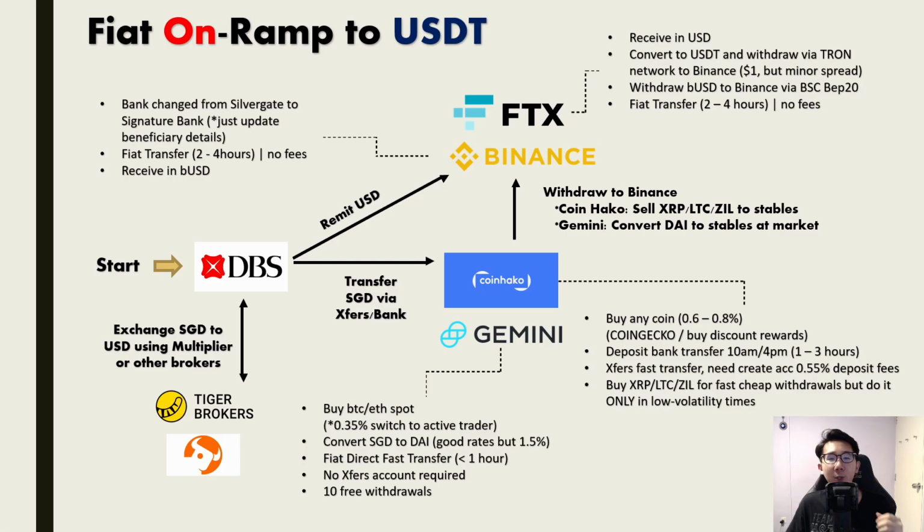Or else, you can withdraw USD directly from FTX into Binance. FTX treats USD as BUSD, so you can withdraw it via the Binance Smart Chain, and there are no fees. So if you remit USD into FTX, it's also similar to Binance.